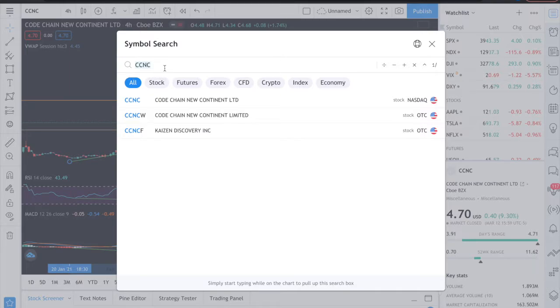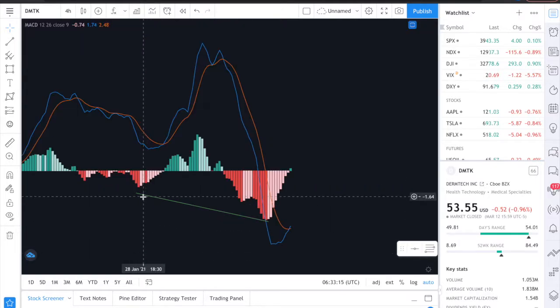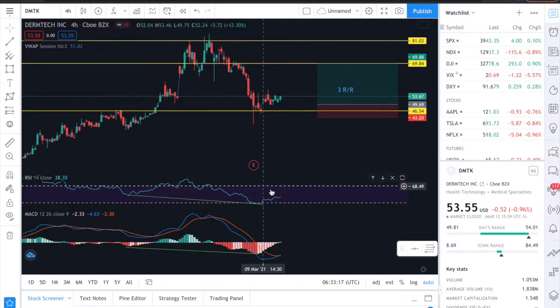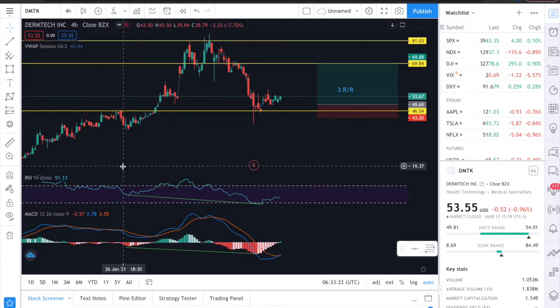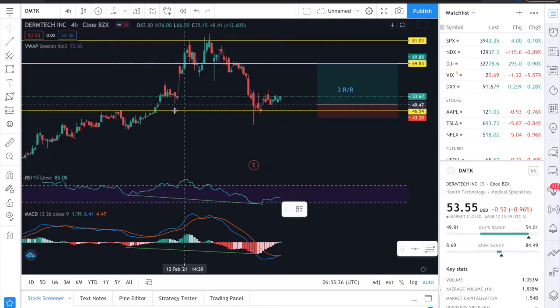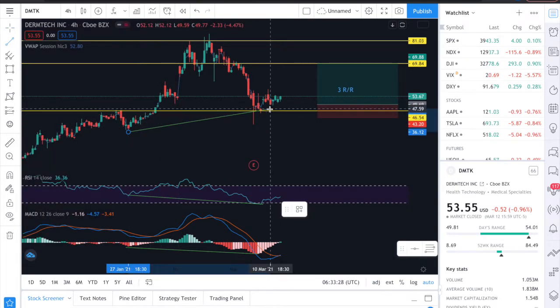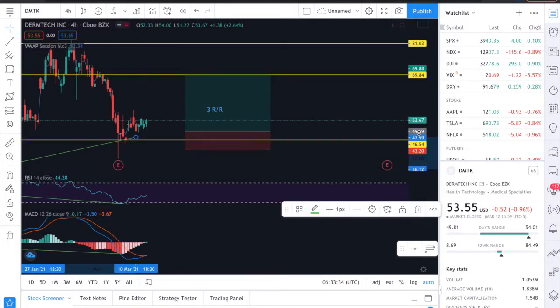So that's it for the Bitcoin stocks. The next stock I want to talk to you guys about is DMTK. As you can see right here, same thing, higher low. On the RSI, higher low. And if you check the stock itself, right here, it did the opposite. So you have a lower high.